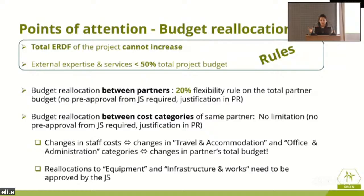Now, in the respective partner, we can have budget reallocated between cost categories. And again, we do not need to ask the JS for permission. We do not need pre-approval, but we do need to say why we needed this to happen in the first place, since we had planned otherwise.